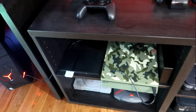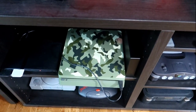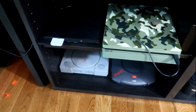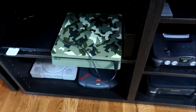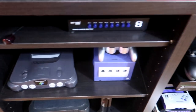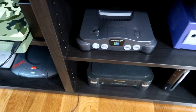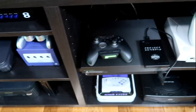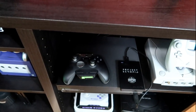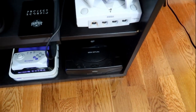Looking at my consoles, I have a PS4. That's the Call of Duty version for World War II, next to my PS2. And then below that is my original PlayStation and my Atari Jaguar. Next to that is my Nintendo 64, the greatest console ever. Next to my Nintendo GameCube. Below that is a Nintendo Wii U, and my Panasonic 3DO is next to that. Here we have my Xbox One X Project Scorpio Edition. Next to my Sega Dreamcast, my Retron 5, and my Sega Saturn.